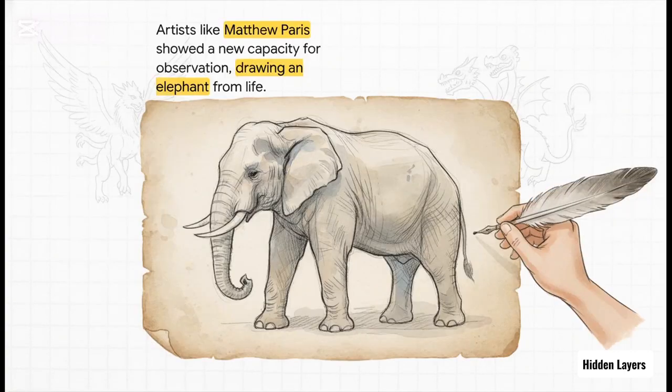And this new obsession with realism wasn't just about copying old statues. There was a whole new confidence in just observing the real world. Take the artist Matthew Paris. When he was asked to draw an elephant, he didn't just fall back on old patterns, no way. He drew one from life. It was a huge signal that artists were now looking really closely at the world all around them.